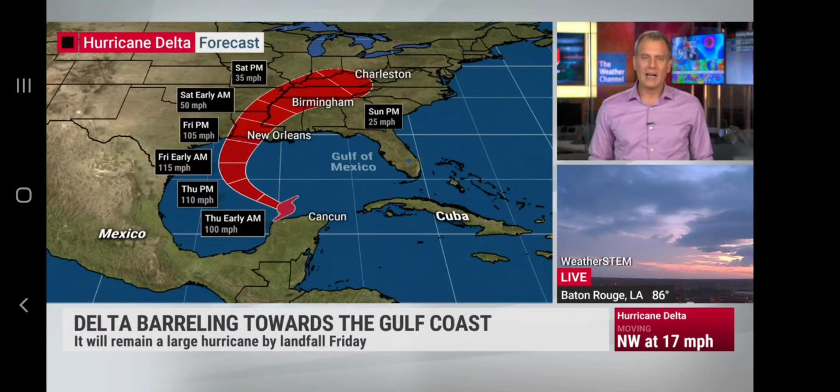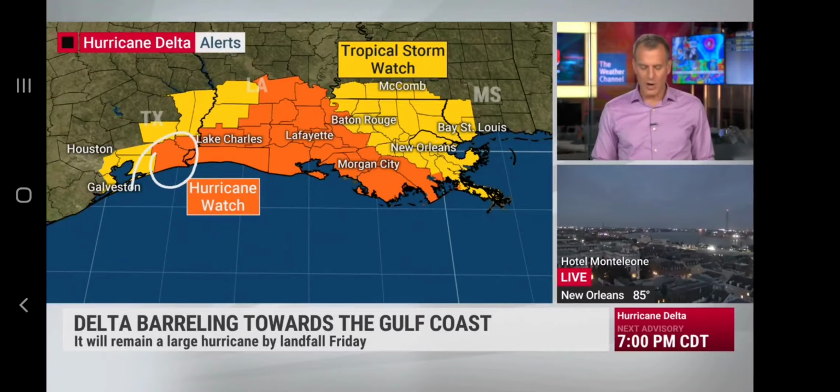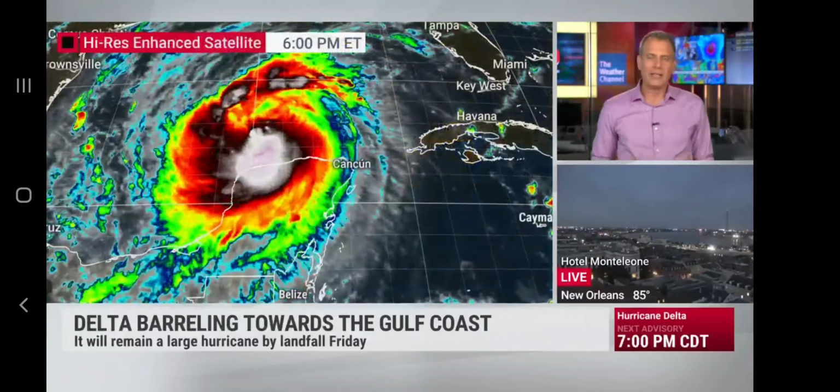Here's a look at the hurricane watches that are in effect. Eventually, these will be upgraded to warnings. Likely that'll happen tomorrow morning. But hurricane watches extend right over into Texas as well. That'll include the Beaumont, Port Arthur area.